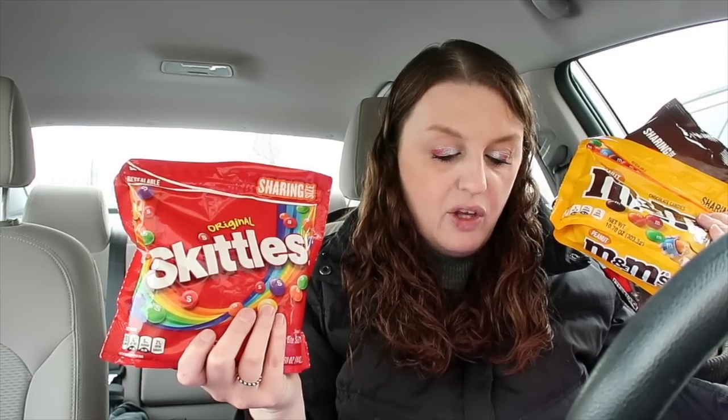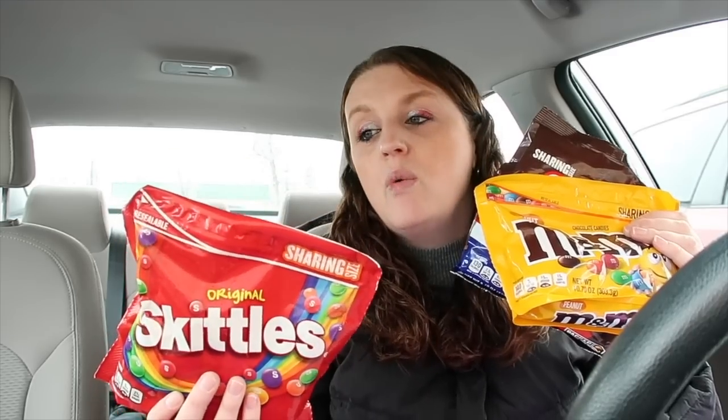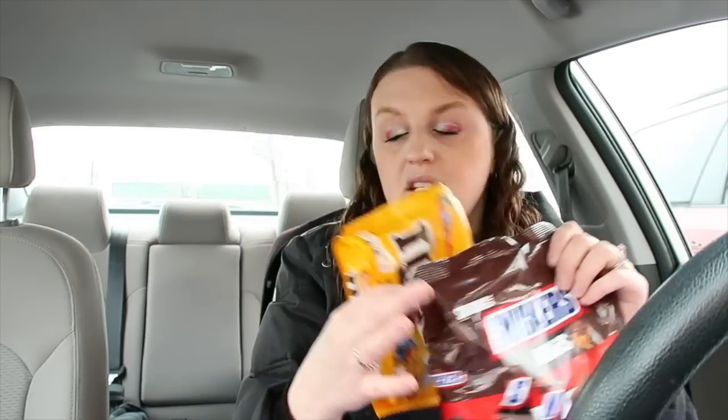But with Shopkick, you will get 1,200 points for buying. You'll get 400 points for buying each product, and then you get 15 points for scanning it. And then if you buy all 3, you get an additional 175 points, which is equivalent to 1,420 points, which comes out to be $5.68. So your grand total for these will come out to be just $3.32. That's $1.10 a bag, which I think is a pretty great deal considering this is the bigger bag of the Skittles, you get the sharing size of the M&Ms, and then the minis of the Snickers. So I was pretty excited for that deal.